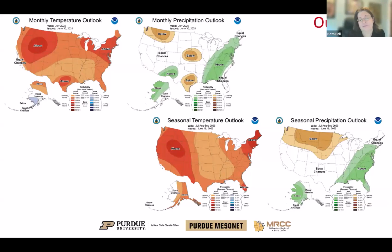And then the monthly and seasonal outlooks, again, with temperature for both of these. So the monthly is really for the rest of this month of June, and it is about 2 weeks old now. And the seasonal outlook is about a month old, because the seasonal outlooks are released on the third Thursday of every month. But regardless, both of them are predicting temperatures are going to continue to be above normal over this time period, and for precipitation, there's really very little guidance in terms of what this longer time period is going to look like.